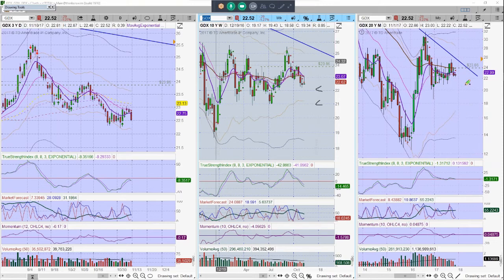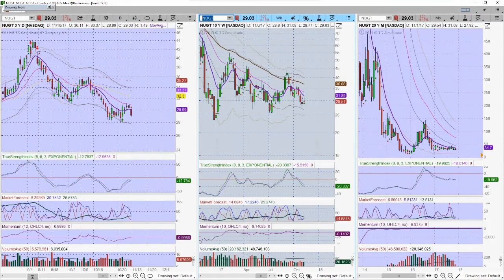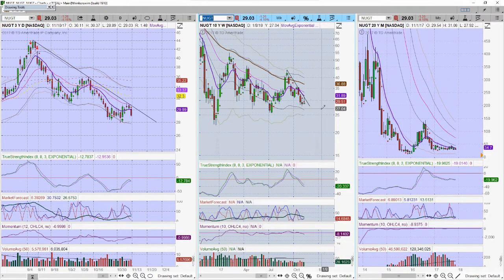It could run all the way back down to this level here, which is just about 1850. But gold tends to go into a bit of a rally towards the end of the year for whatever reason. And so Nugget, as you can see, take a look at Nugget. It too is pulling down into that level, 25.75 to the 22.30 level. And if it gets a rebound here, it could spurt up very, very nicely.